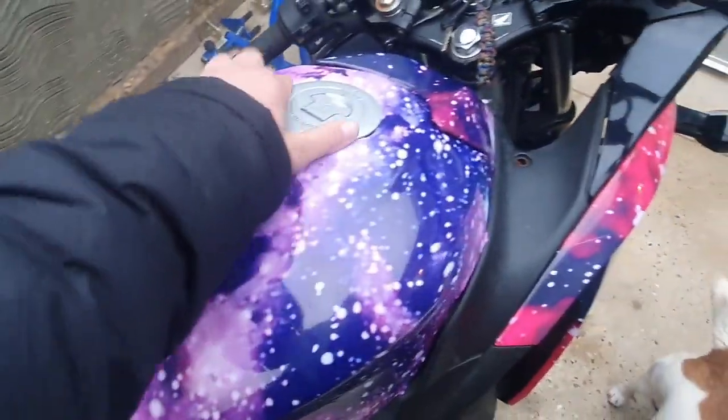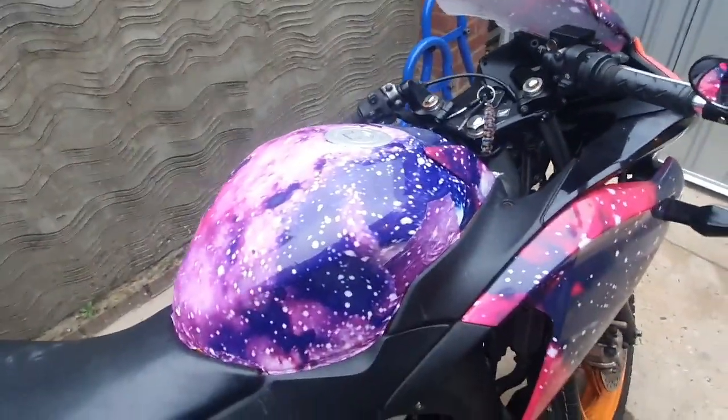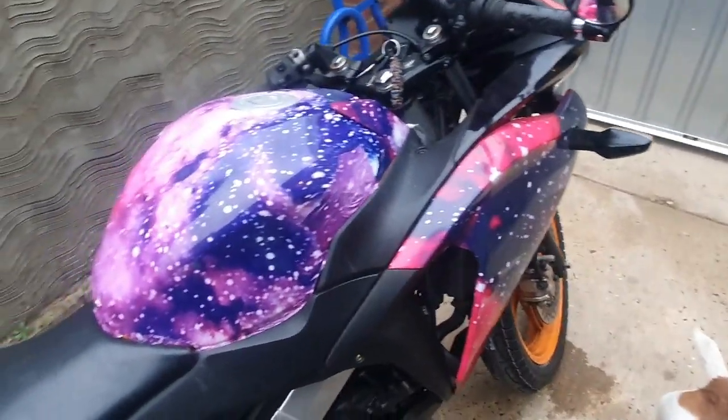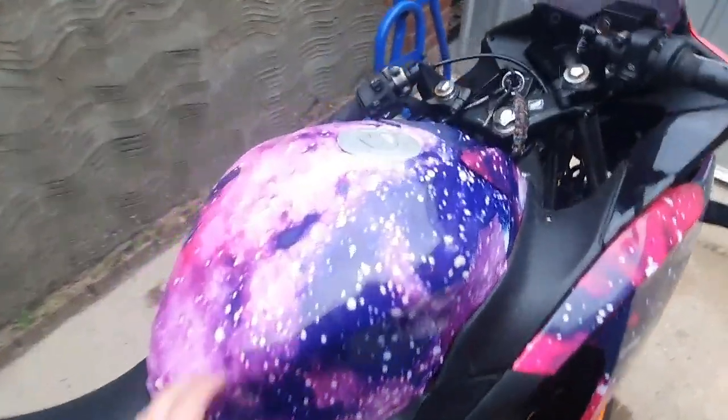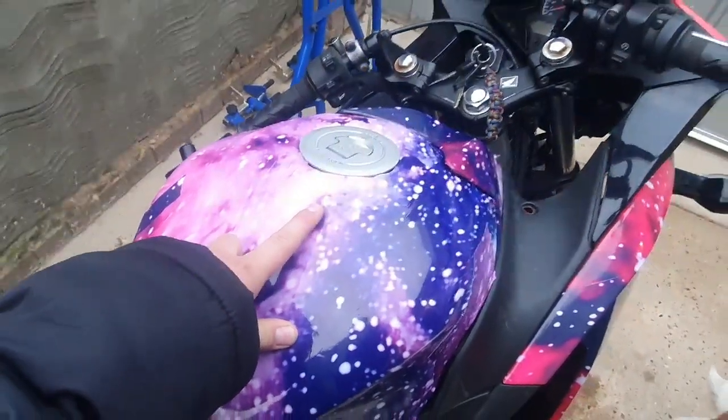We did sand the tank down a little bit as well because there's a few grooves, but yeah, still very ill. But yeah, it looks a bit better, I suppose. Gotta order some more wrap, and I'm just gonna give it another go.